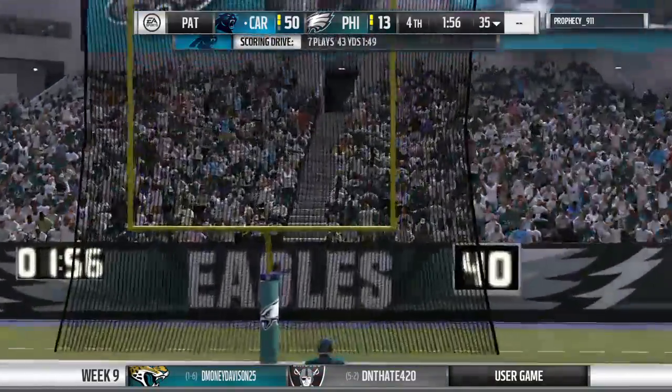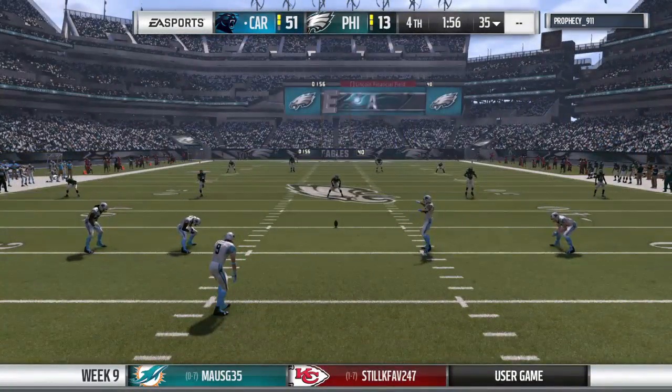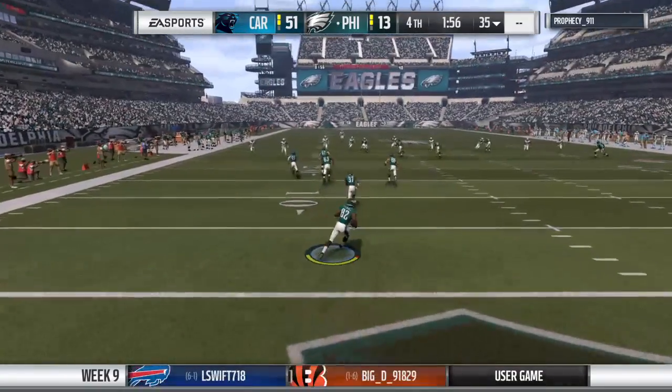And the Panthers have got it on cruise control. Gano now following the touchdown here to kick it away. This is fielded at the goal line.